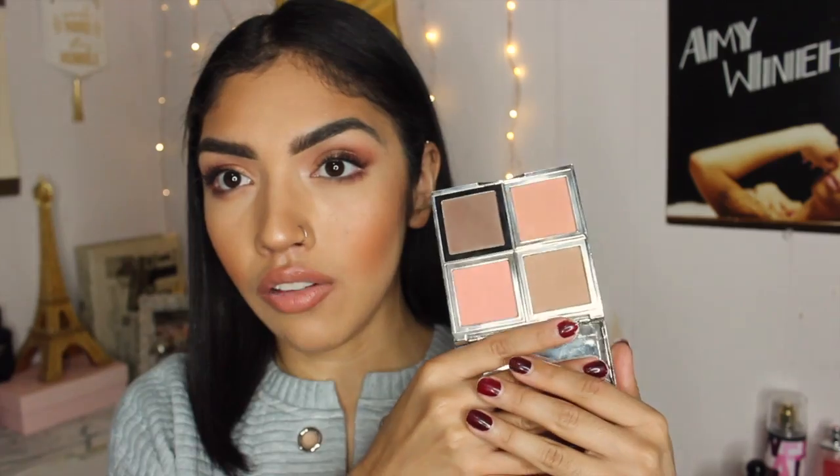Bronzers and contour powders. So for contour powders, I really wanted to mention my favorite drugstore contour powder, which is this one from e.l.f. It's matte. It comes in this e.l.f. Total Face palette, which you guys can find anywhere that e.l.f. is sold, as well as on the e.l.f. website. I actually really like this contour powder, you guys. It is the contour powder that I'm wearing right now.